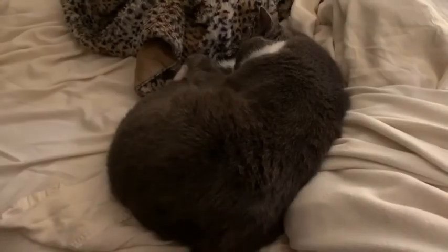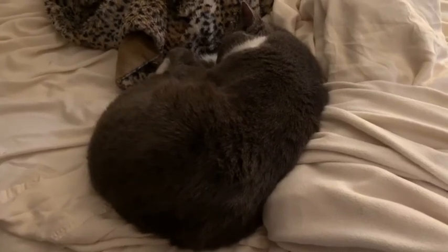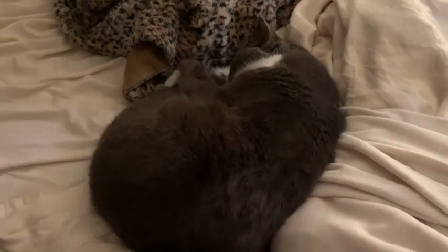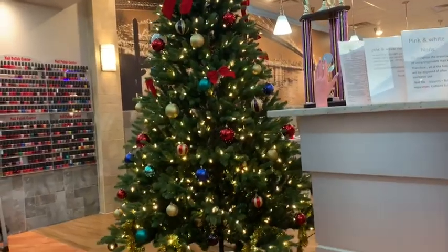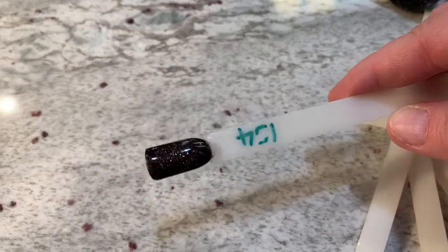It's completely unfazed. This is what I wish I was doing right now, but I have stuff to do. The rain has finally stopped, so now it is 6 o'clock in the evening. It's already dark outside, and I'm going to run some errands. First off, to get these babies done. They lasted for 4 weeks, and now it's time for some New Year's nails. That one, and maybe a gold one to do a New Year's look.